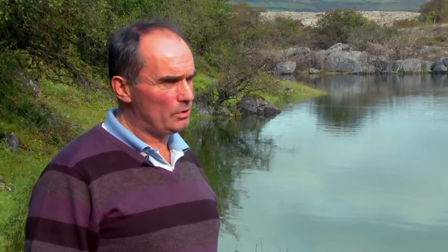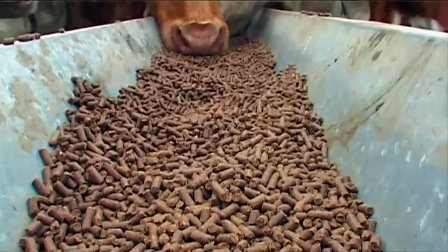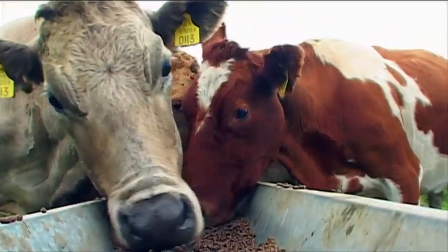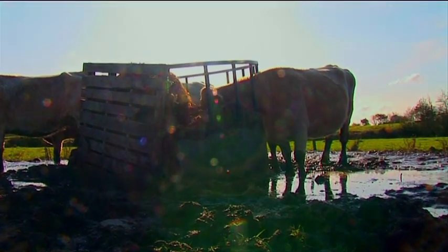Like, it's a form of pollution itself. But the few cows I have there, they do a great job in it. The Burren Life programme devised a pellet feed for cattle, which provides an alternative to feeding silage at round feeders, where the build-up of cow dung can threaten the nearby water systems.